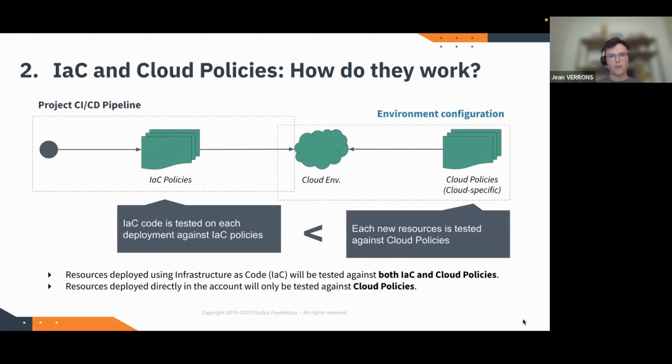And the cloud policy is a stronger policy than the IaC. For the cloud policy, it's mainly things such as SCP on AWS, or policy on GCP, or other policies like that in other cloud providers. It will be applied on your cloud provider and it will block the user at the API level. So it's a stronger way to enforce some best practices.